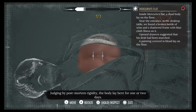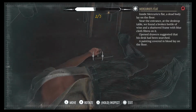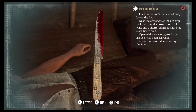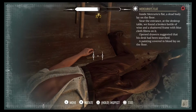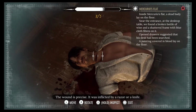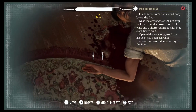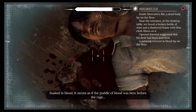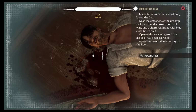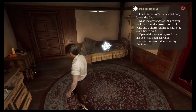Judging by post-mortem rigidity, the body lay here for 1 or 2 days. A normal kitchen knife. Could be the murder weapon. Throat cut. The wound is precise. It was inflicted by a razor or a knife. Soaked in blood. It seems as if the puddle of blood was here before the rags. Anything new?